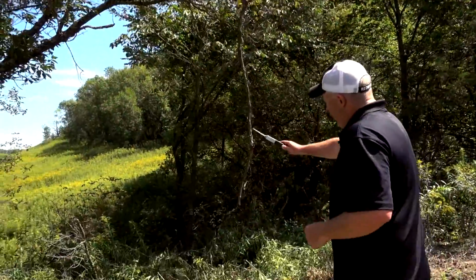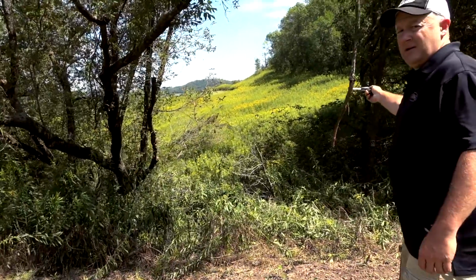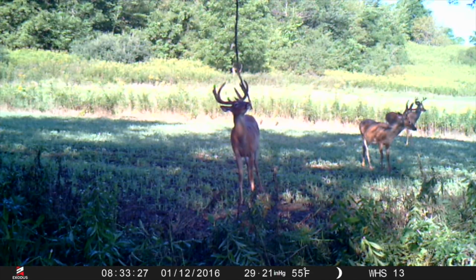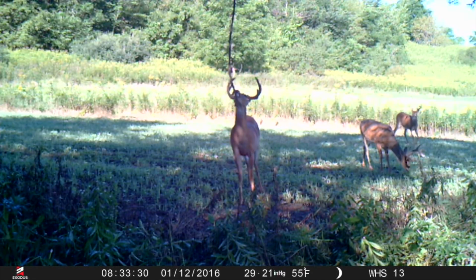That buck happened to walk right down to this scrape. So you have the camera back there. We have our vine scrape right here. He walked right down to it, just briefly licked the scrape, rubbed his glands on it.